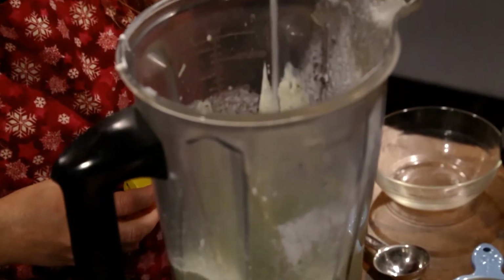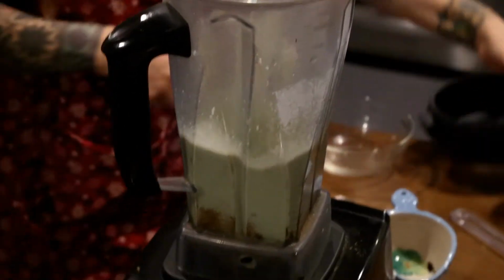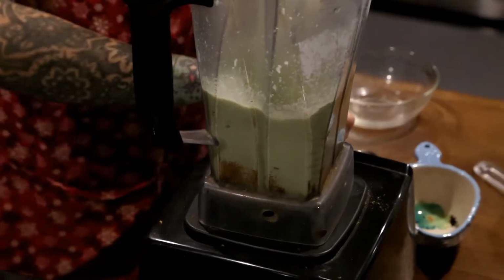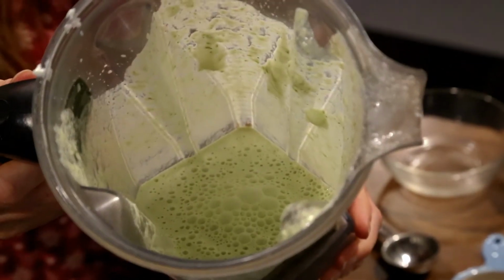Then I just started on a low puree and then eventually put it up to a high puree. That was lemon juice I put in there. I find it keeps the color brighter, makes it fresh for longer periods of time. So that's why I added it in there. Plus I just like that little zip it gives it. And there you have it. Voila.